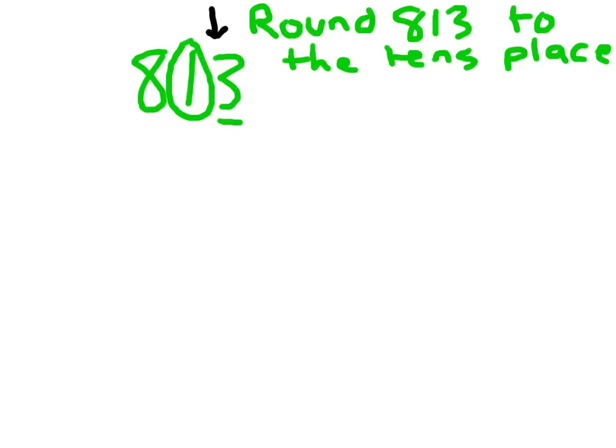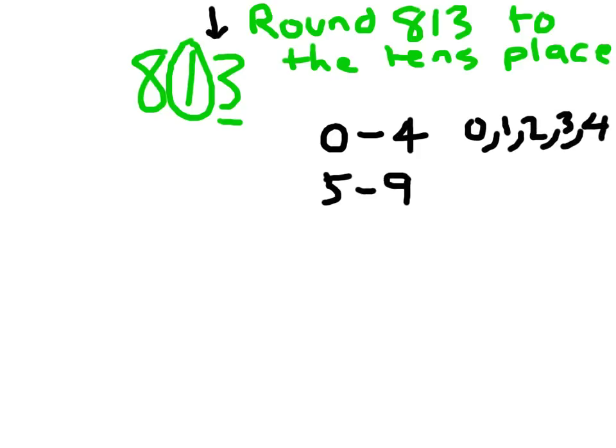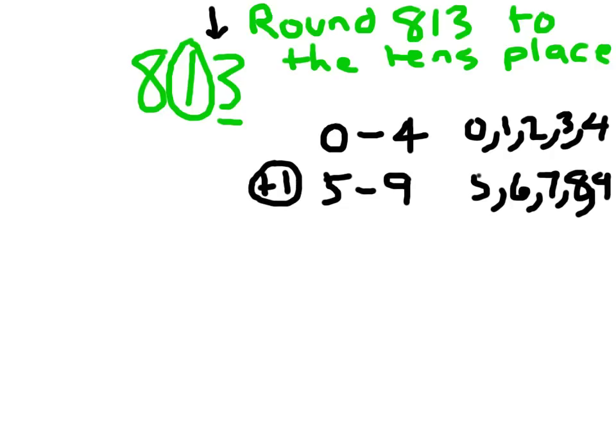That neighbor is going to be important because we're going to look at it and figure out whether it is between 0 and 4, whether it's 0, 1, 2, 3, or 4, or whether it is a 5, 6, 7, 8, or 9. By doing so, we get to know whether we add 1 to that circled digit, or whether we keep that circled digit the same. When we're looking at that neighbor, we are looking at that 3. It is between 0 and 4, so that circled digit is going to stay the same.